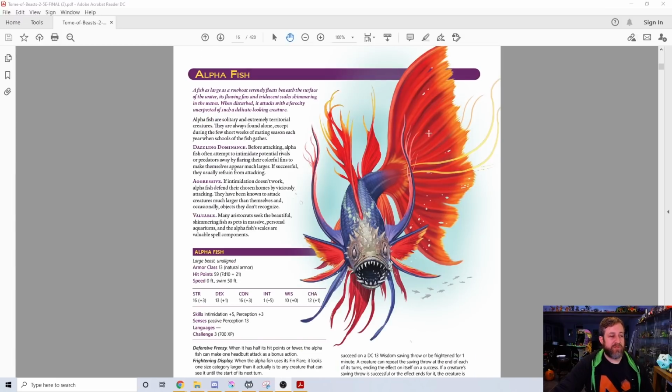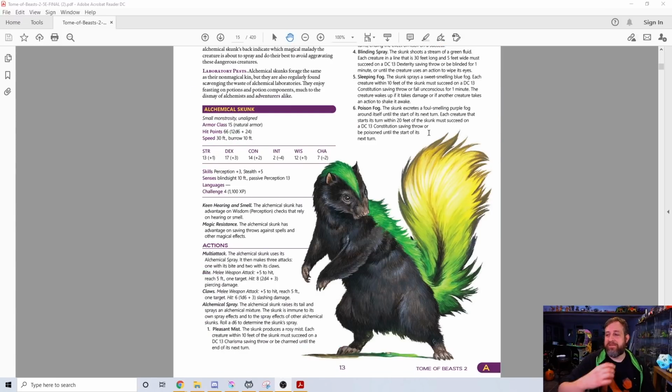It's just, oh, there you go. There's a quick preview of the Alpha Fish as well. But yeah, it's super cool. It's goofy and silly, and I love this kind of stuff.